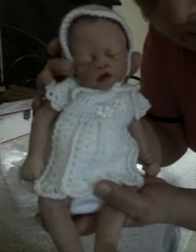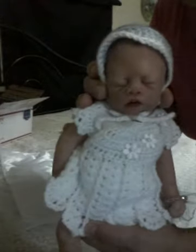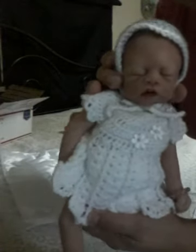We'll do some details on her later and tell you all who made her and everything. I will have it in the video at the description. I'll have who painted her and who sculpted her.